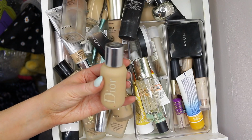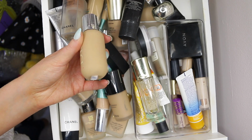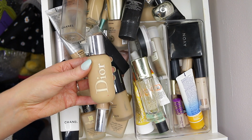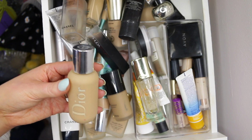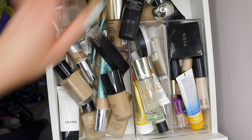So the first one that I have is this Dior Backstage Face and Body Makeup. This, as you can see, September 2018. This is so old, this really needs to go. I don't know if I liked it. I can't really remember. I might repurchase it one day, but I just have other foundations that I do prefer. So that one is going to be going.